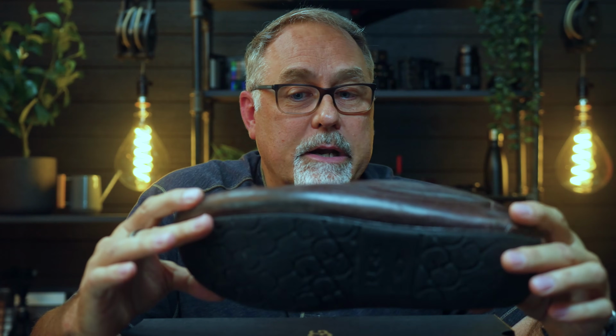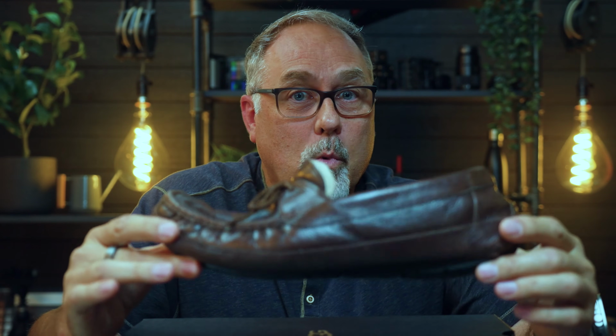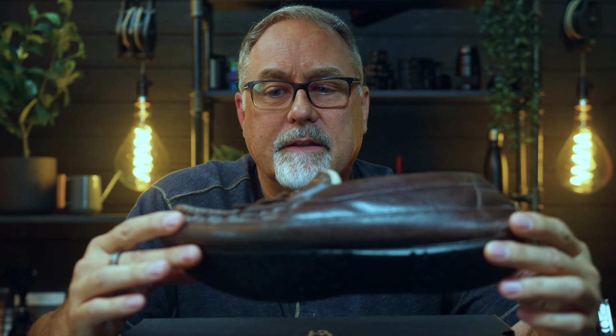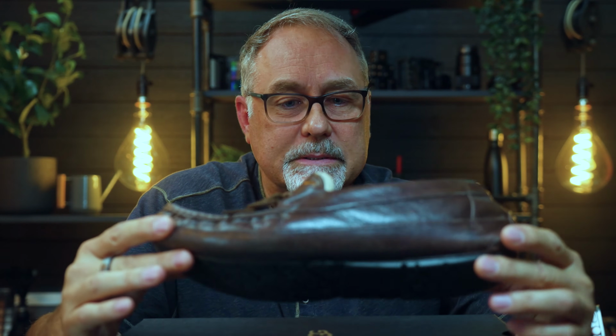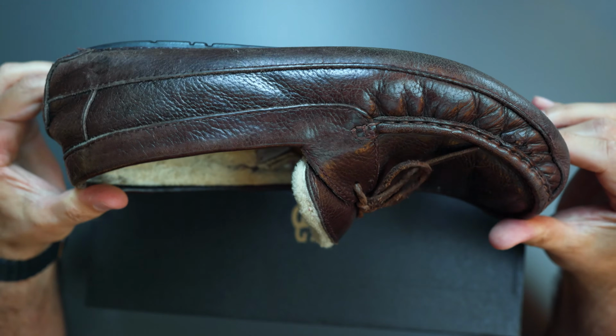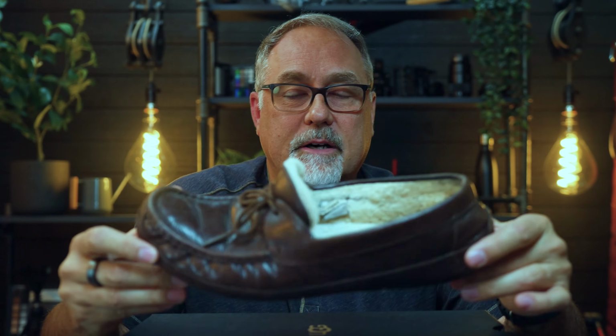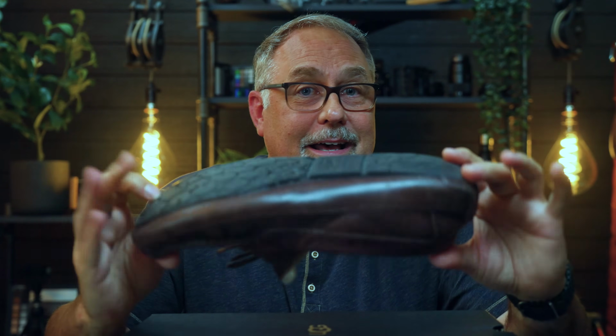Every previous pair of slippers that I had purchased usually were worn out within a year. And these have been just remarkable in the comfort, the durability. They have this rubber sole that makes it great for not only walking around in the house, but if I need to go check the mail, get a package off of the driveway, it can handle that nicely.